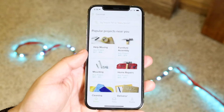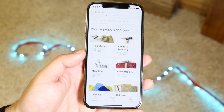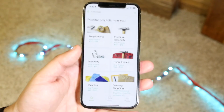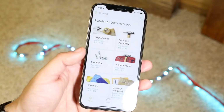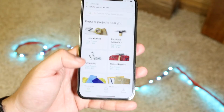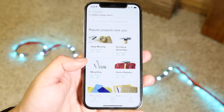Because a lot of people may have some time, but they don't necessarily have a job, or they may have lost their job or whatever. And this is a really awesome tactic that you can use to create some extra revenue. And I feel like with these specific ones, like help moving and furniture assembly and mounting, these things are always going to be here. People are always going to need these type of jobs, which is really important.